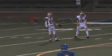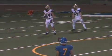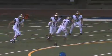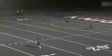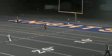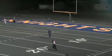And luckily, a lot of the conditions have gotten a lot better. As you said, the conditions have gotten better. The rain has stopped, it appears, and it does not look as windy as it was in the first half. As Brock Chris, the ball goes through his hands, but it will go out of the end zone for a touchback.